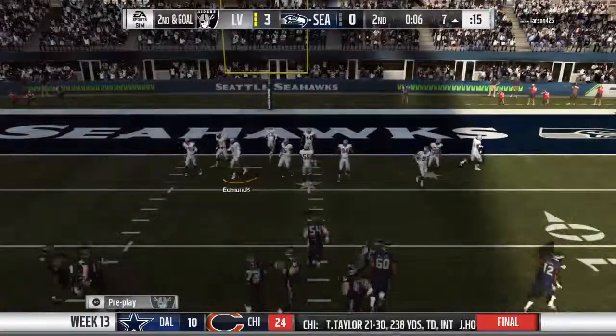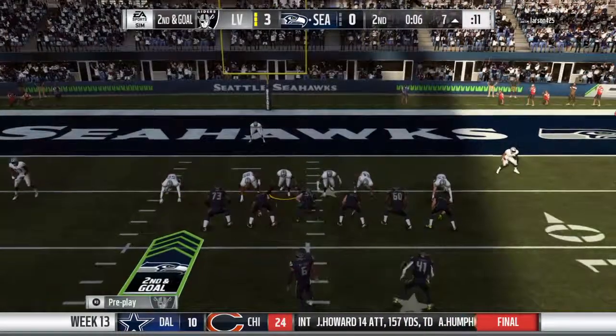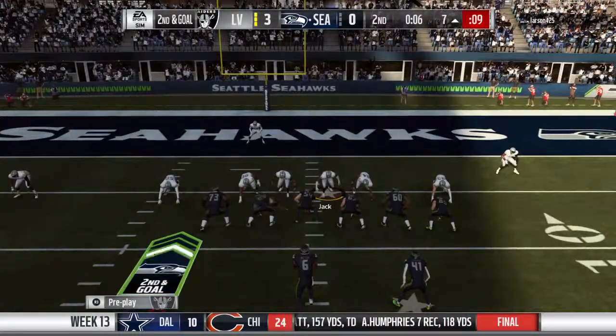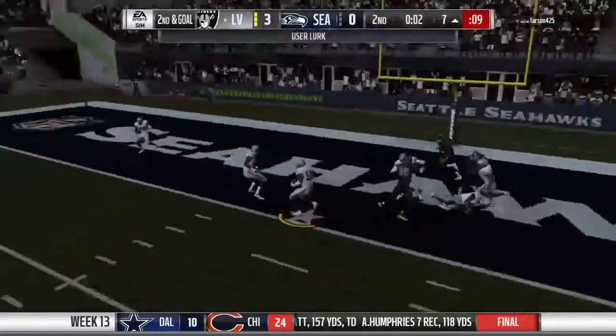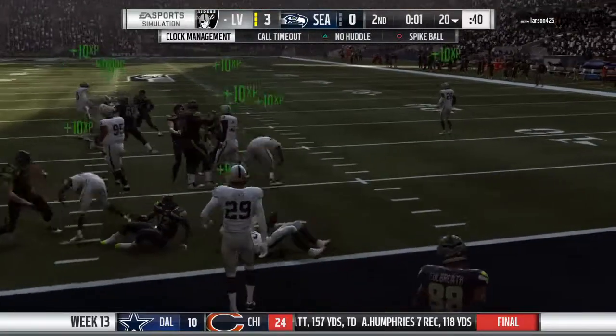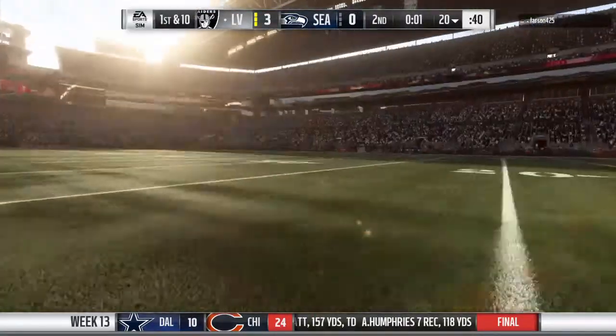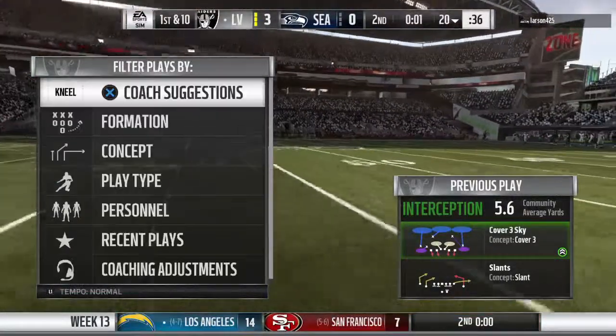They'll try again here from the 7 on 2nd and goal. The final shot before the break. Watson into double coverage, and it's intercepted. Picked off by the linebacker, Miles Jack. And his guys have got it back at the closing stages of the first half.